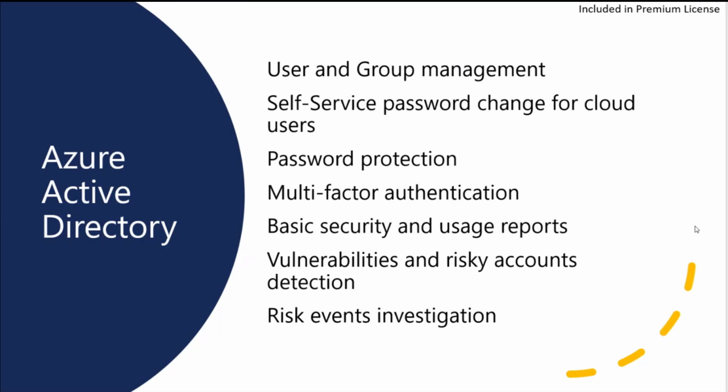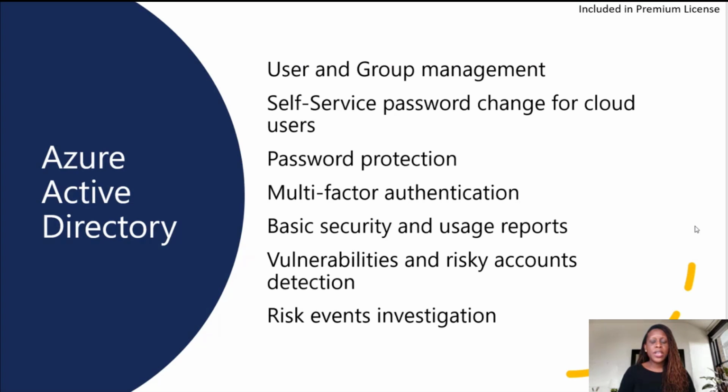You also have some reports around security and usage. For example, you can take a look at some of the login traffic and the IP addresses, just to make sure the accounts are not being compromised. You will have detections if certain criteria happen, such as someone downloading 5,000 files from a SharePoint site. It could email the admins and let them know this might be potentially risky behavior.